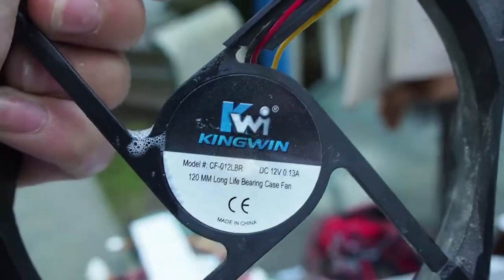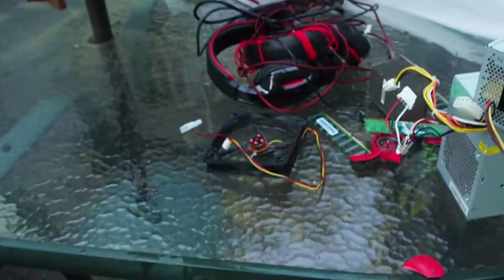Yeah, so guys, this is the brand new Kingwin premium fan. Yeah, it's specially designed for MTP. It's the MTP colors, black and white. Yeah. Very good. The fan blades are white, but they're spinning very fast.